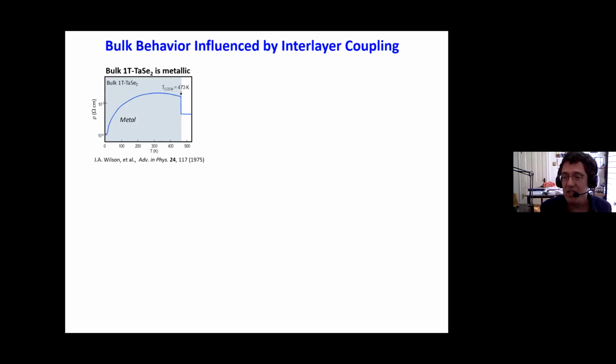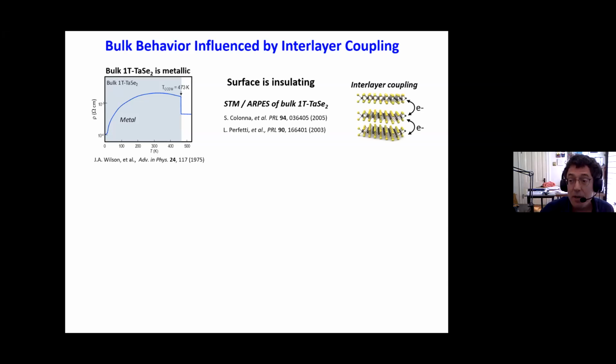Now, that is not obvious because if you take bulk TaSe2, it's a metal. As I show here, you can see the resistance versus temperature is metallic. And so that's pretty far from being a Mott insulator. But surface science people have shown that if you look at the surface of this bulk material by STM or ARPES, it does show signs of insulating behavior. So it's kind of a complicated material, and what makes it complicated is the interlayer coupling.